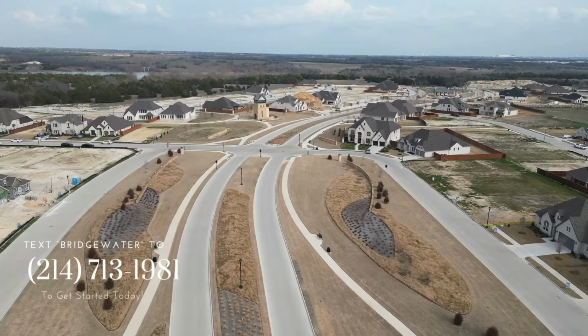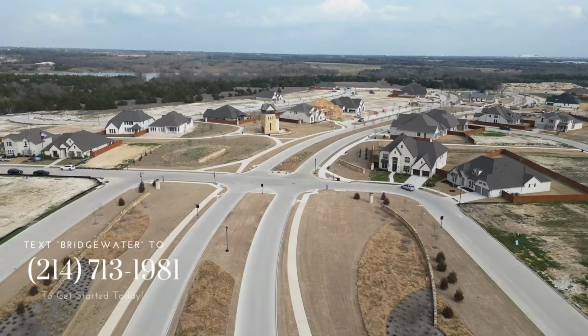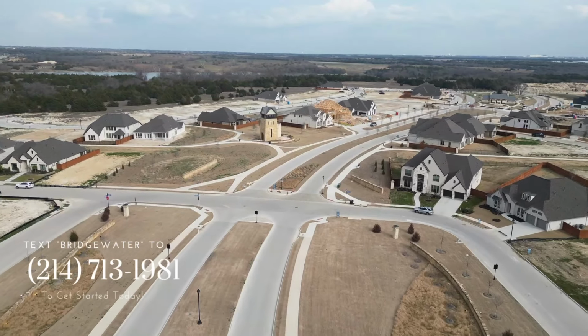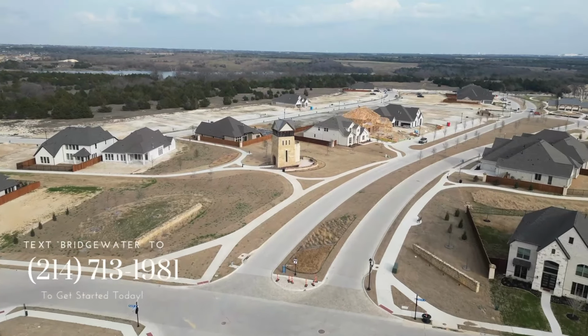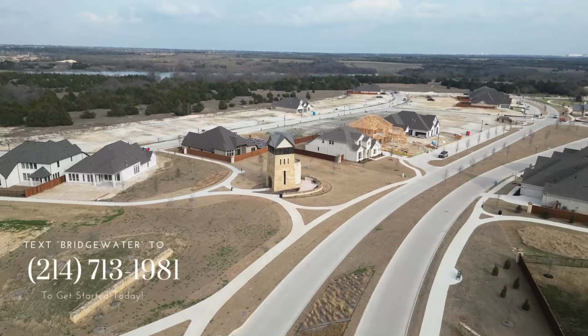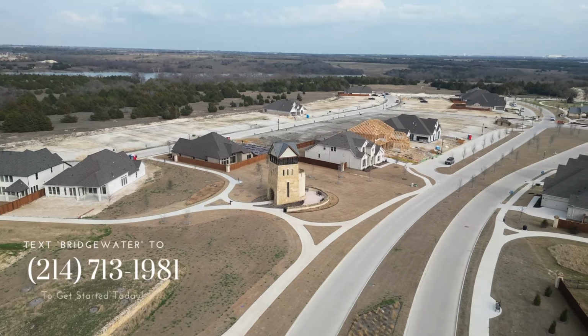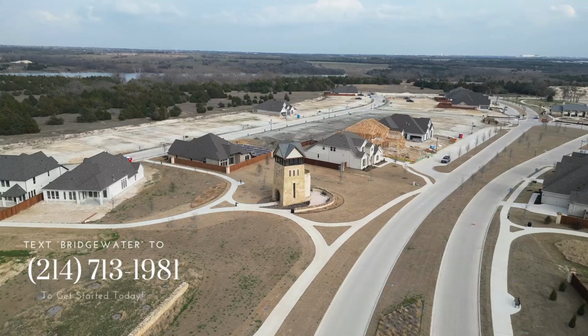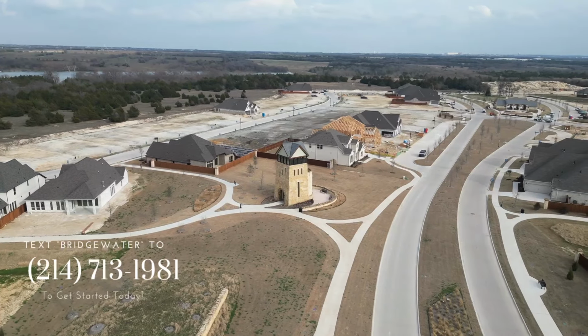The builder, TriPoint Homes, is offering huge incentives for first-time home buyers and home buyers. They're offering tons of money towards your closing costs and in upgrades. We are also negotiating that incentive higher. Who you work with matters.